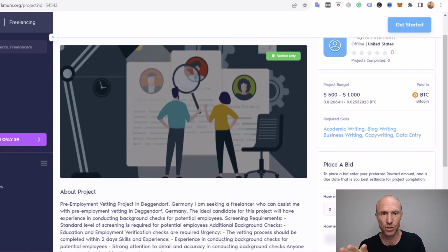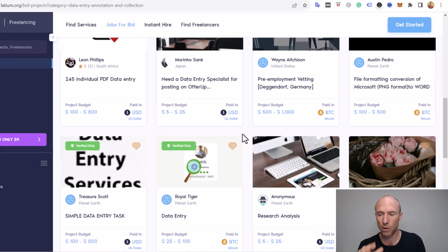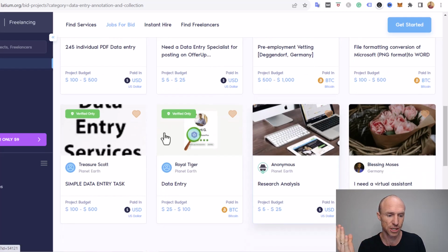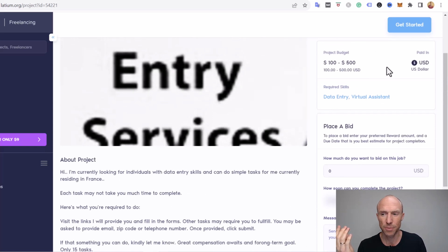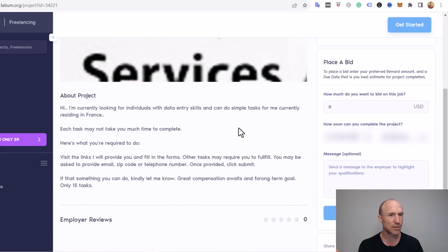So this is just to show you how to filter when you look for data entry jobs. For example, also here, simple data entry task. If we look at that, it says $100 to $500. And then you go in here and you see, this is when it starts becoming strange, because there's not really any information, and the promise is up to $500. For me, this sounds like unrealistic pay, which is the next huge red flag.